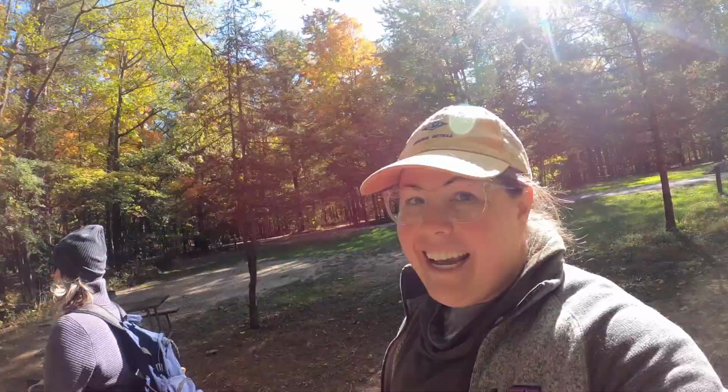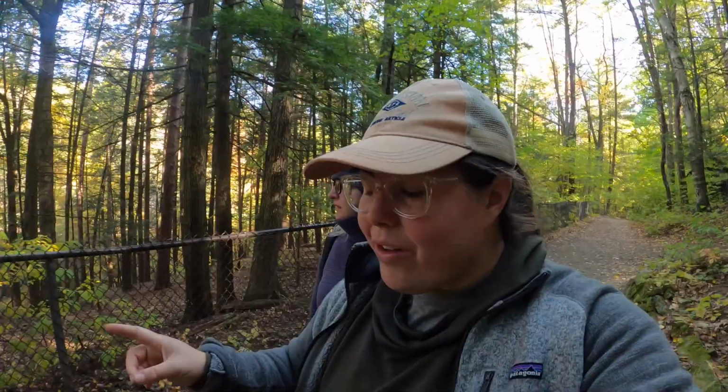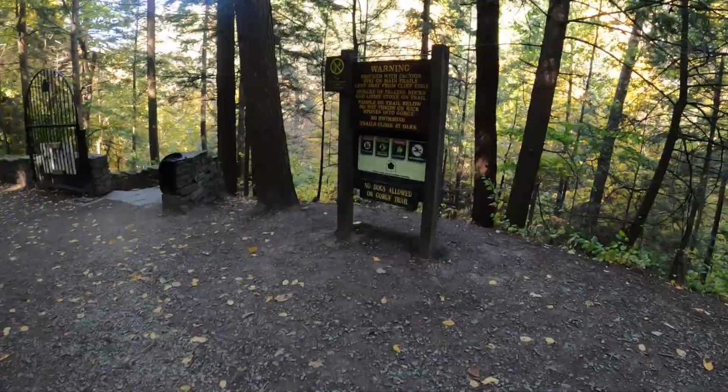It's actually really steep and Courtney has no idea yet. So much closer than I thought. This is gonna pop us out right at 1 mile, which is that bridge where I stopped my hike yesterday.